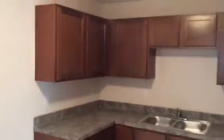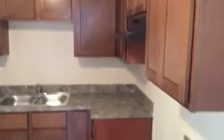So we'll go back through the living room. We'll make a right. You'll enter into your kitchen, where we've installed new kitchen cabinets and countertops. We will install new appliances when tenant moves in. Off your kitchen to the left here will be bedroom number three.